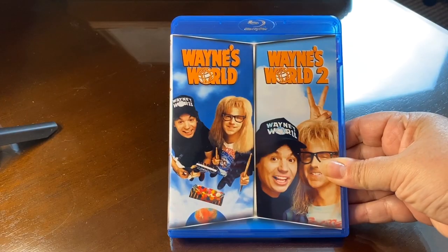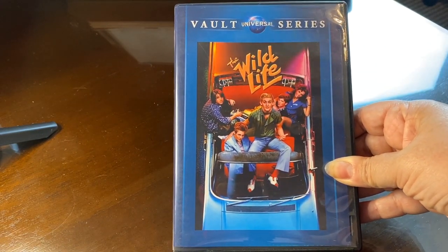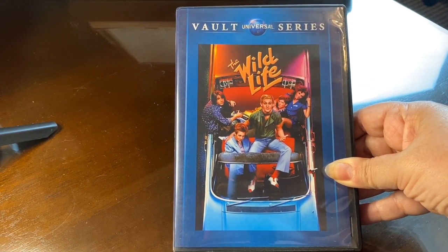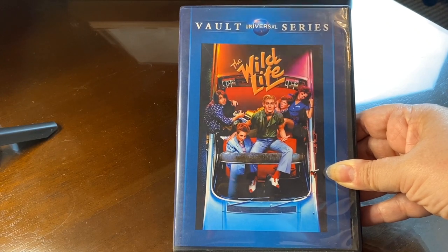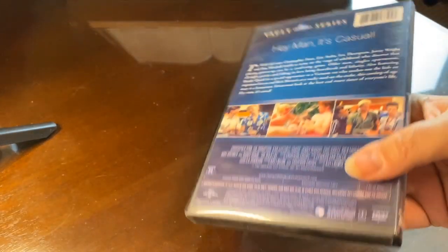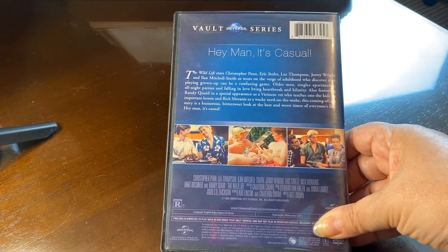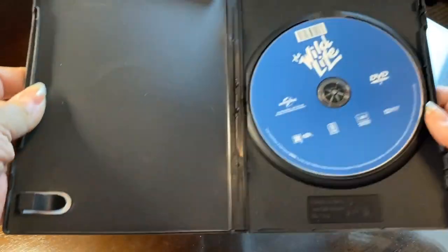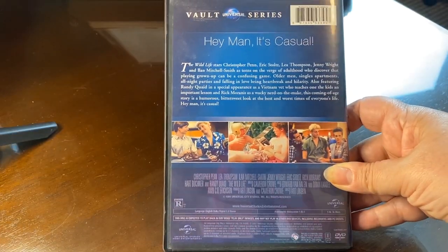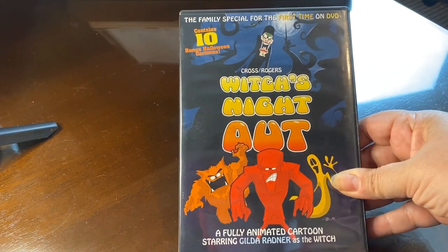Good story. Wayne's World 1 and 2. The Wild Life, one of those movies that finally made it onto DVD, which is through this Vault series, and I know they just announced it for Blu-ray, but let's see if it's with the original music. If the original music has been changed, then I'll just stick with this. Because I heard that was the reason why it's been held up all these years, is because of the music included. But it's kind of a pseudo follow-up to Fast Times. And I think this came out in 84? Yeah, 84.